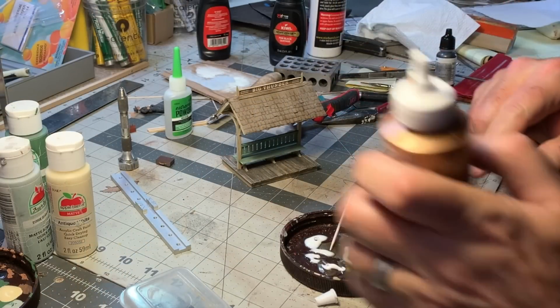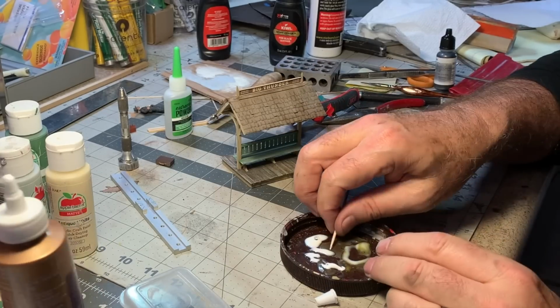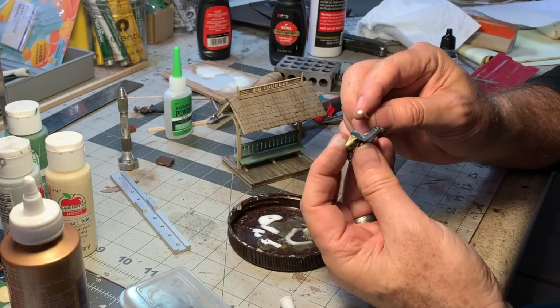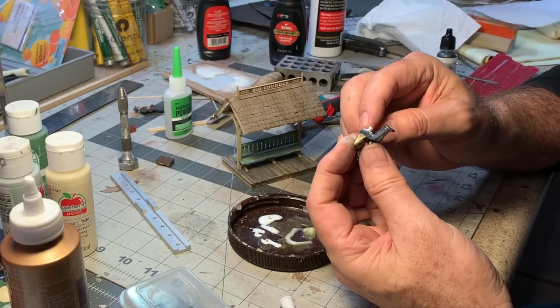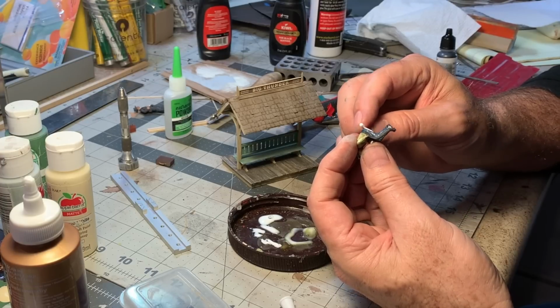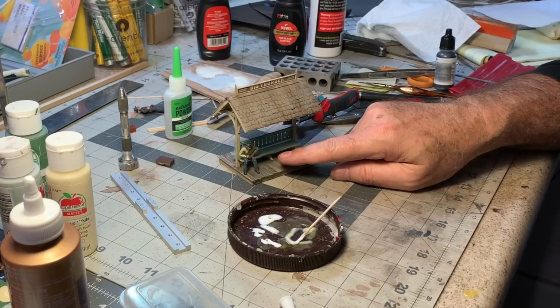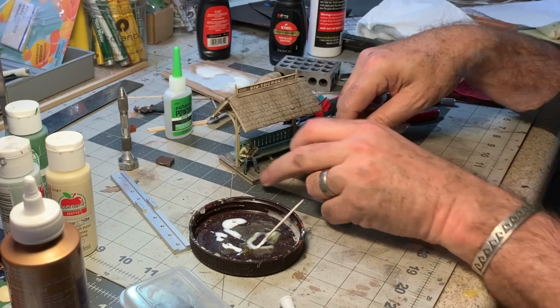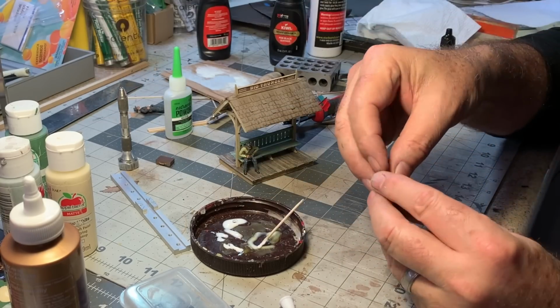Now that I have the flag up, I need some passengers to be waiting for the next train. Got a minor figure here. Maybe he just got off work. I believe he is a lifelike figure that I repainted a few years ago. Let's give him a lunchbox.